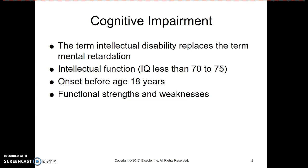we want with these kids to focus on their strengths, to really identify what they can do and their weaknesses, and then work on ways to overcome those. So look at their functioning level, not just their IQ test scores.